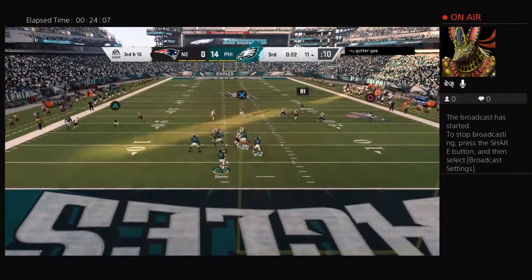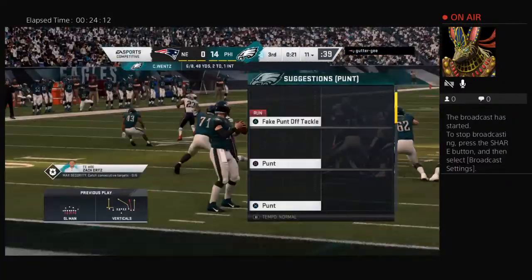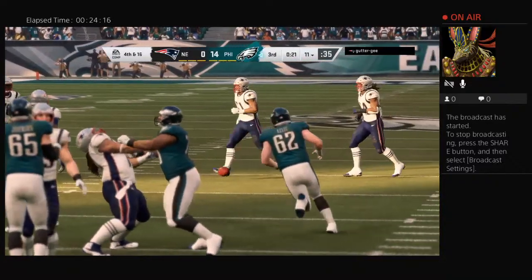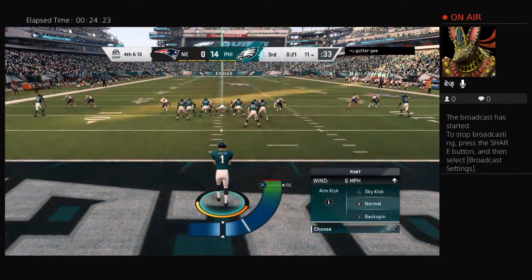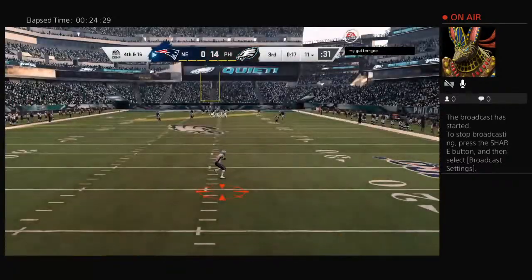On 3rd and long, it's Wentz. And that is incomplete. Not only was the call spot on, how about the execution of that defense right there? The zone was absolutely locked up tight. He was trying to force it in there on 3rd down. But if there's a time to force it, he felt like he needed to make a play, right? Yeah, exactly right. 3rd down, you got to try and find something. There's nothing available there for him.